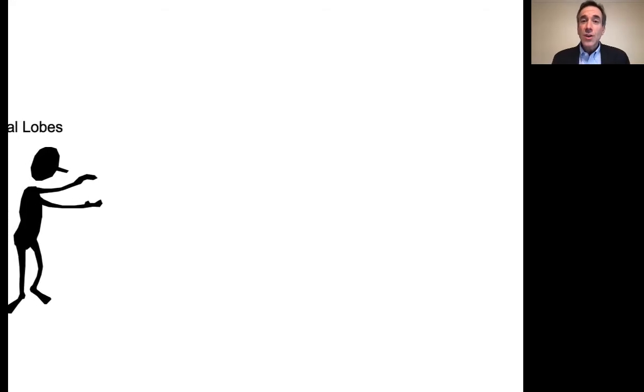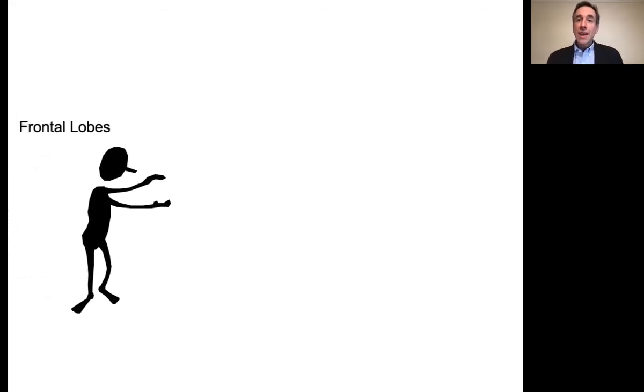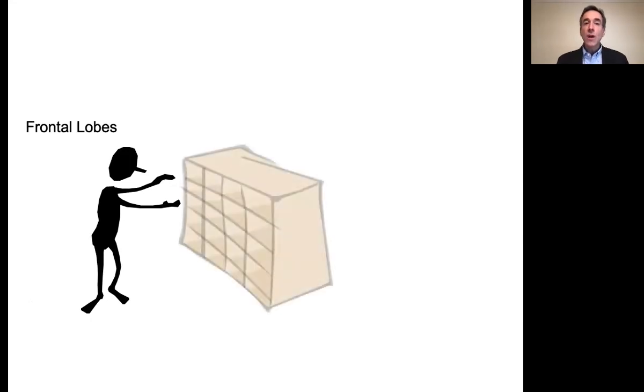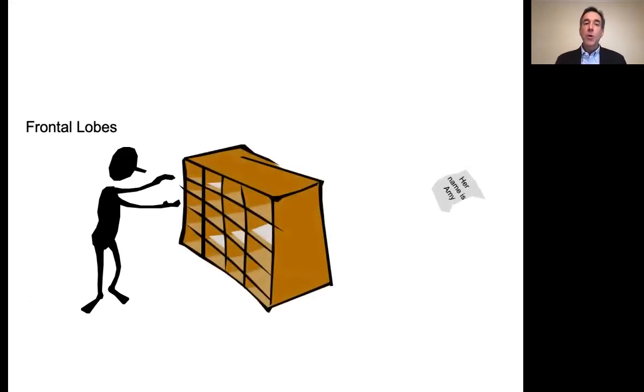Okay, now the next thing that I want to mention is that when our older frontal lobe file clerk is trying to retrieve a memory, to pull it out of the file cabinet, she does not move quite as quickly as she used to. And so because of that, it can take a little bit more time for her to walk over to the file cabinet and pull out the information that she needs to.